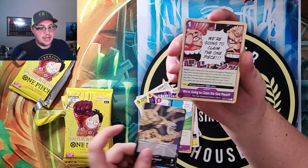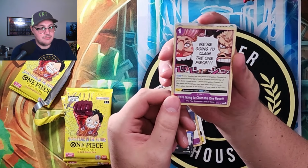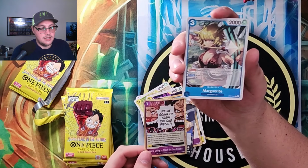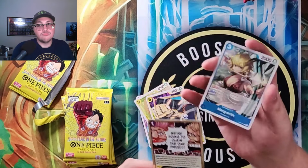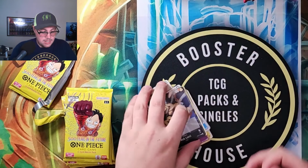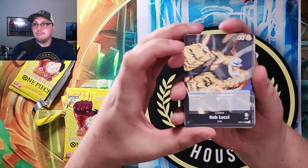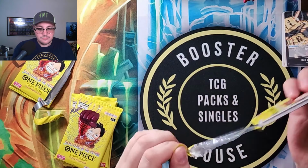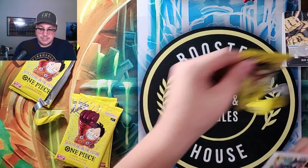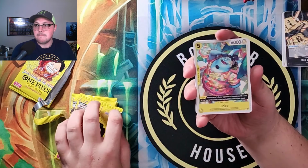So this is a dud pack, and we're going to claim the One Piece. And then a Marguerite, which I've seen also played in some Nami decks. So maybe two cards for a Nami and an actual real Rob Lucci leader instead of a proxied one. Okay, all right, let's see. Four more packs, four more chances to show DK up.